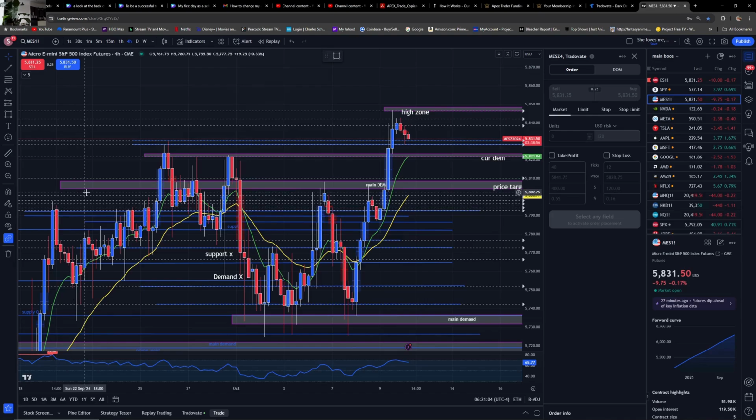Prior to yesterday's magnificent push up, we were kind of trending inside of this zone here. It was a supply zone. Now it's your main demand zone and a price target. We were up to the supply zone, down to the demand zone, up to the supply zone, down to the demand zone. Very much respecting this range, but then something strange happened Tuesday afternoon.